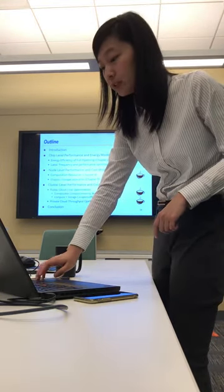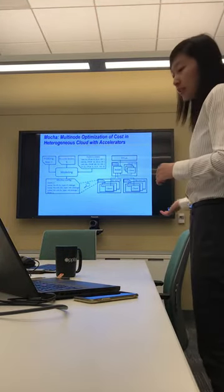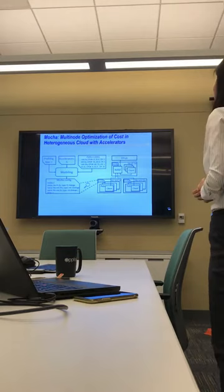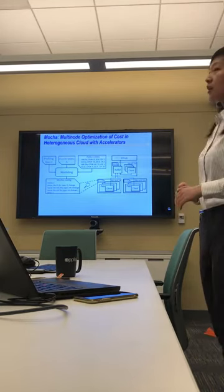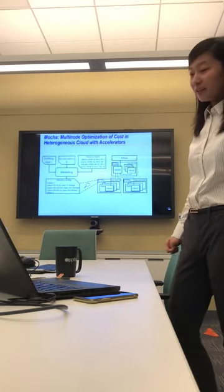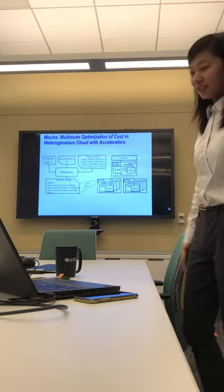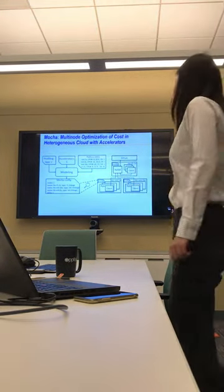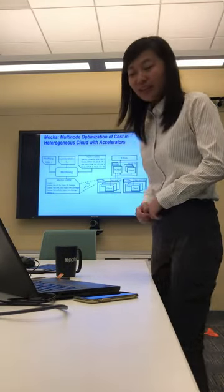So let me first introduce this MoCA framework, which exposes these two optimization opportunities in the cloud. MoCA stands for multi-node optimization in heterogeneous cloud with accelerators. You might notice I have many coffee-related papers now: Latte, MoCA, Doppio, also Caffeine. Yeah, that's a way to motivate me to finish the paper.